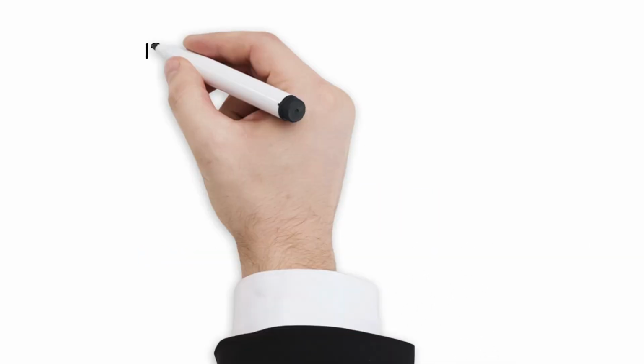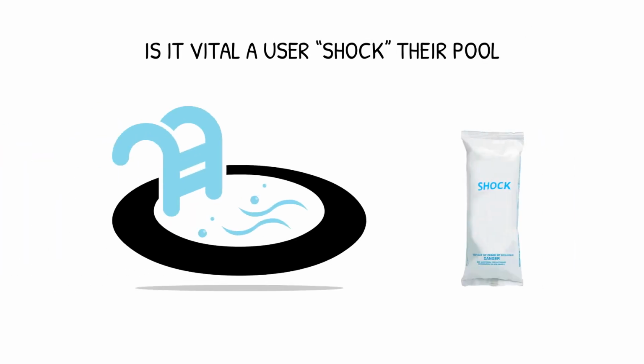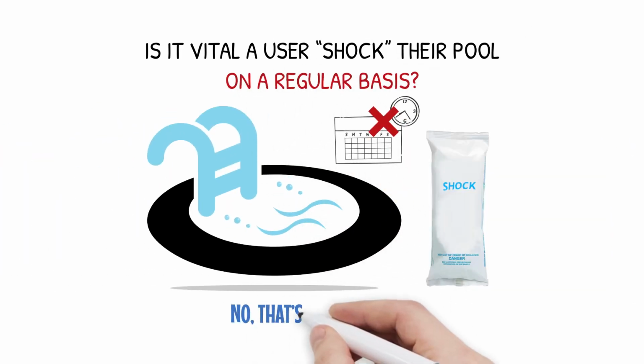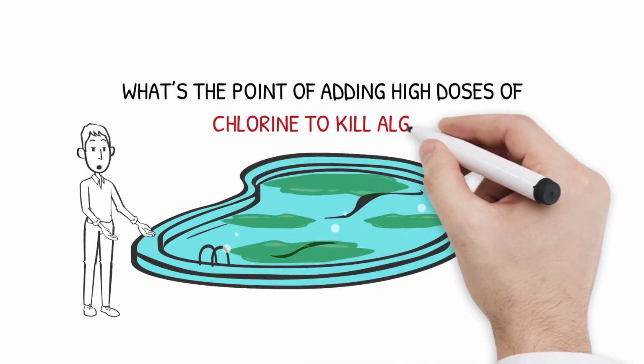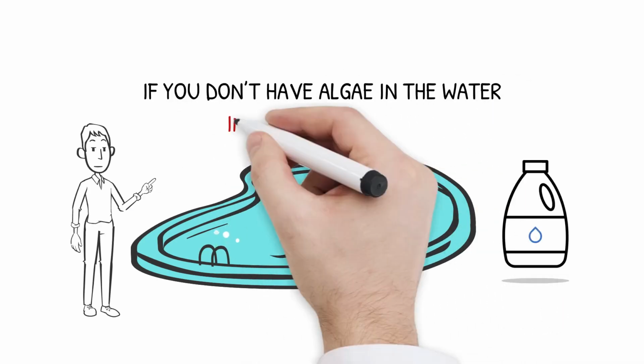One last item. Is it vital a user shock their pool on a regular basis? No, that's just wasteful. What's the point of adding high doses of chlorine to kill algae if you don't have algae in the water in the first place?